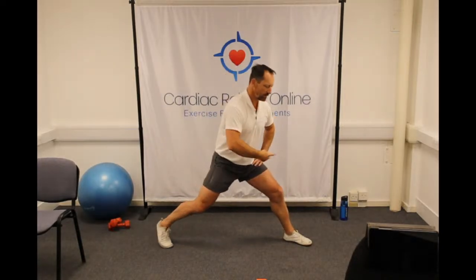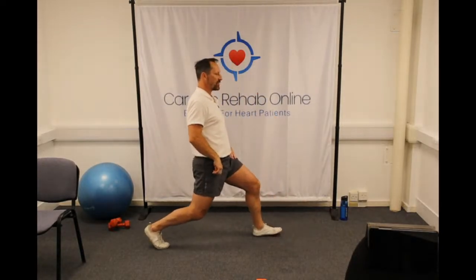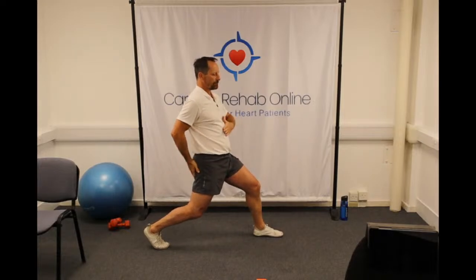Little stretch. Just hold here. Nice deep breath in. Deep breath out. Breathing in. And out. Okay, turn into the hip flexor stretch. Bum and tum.